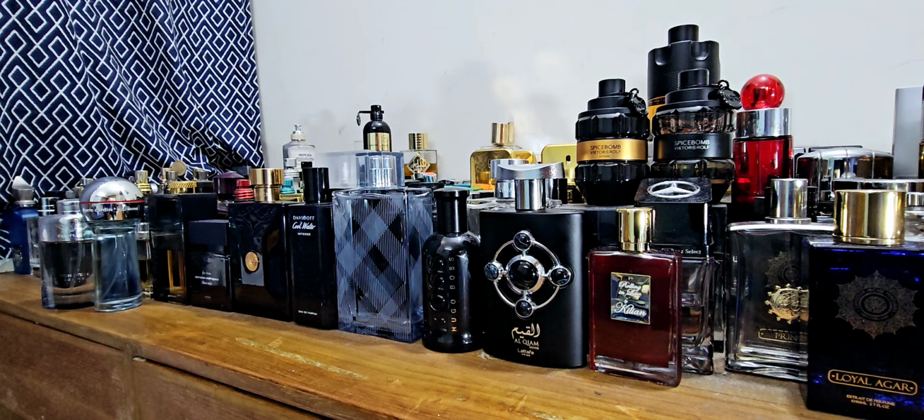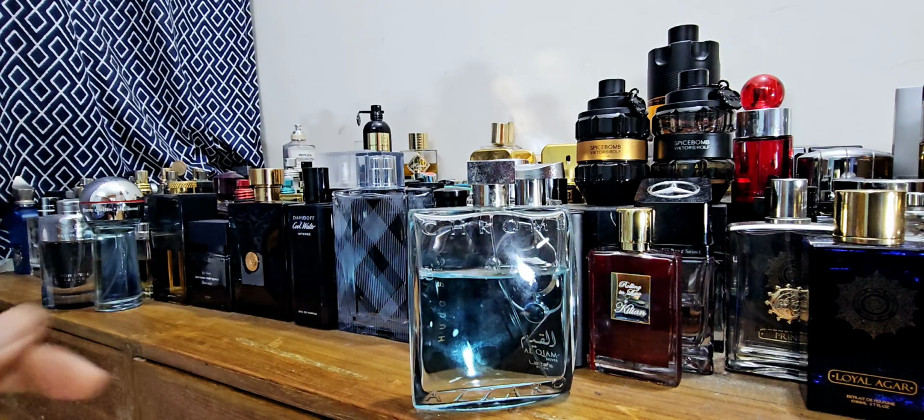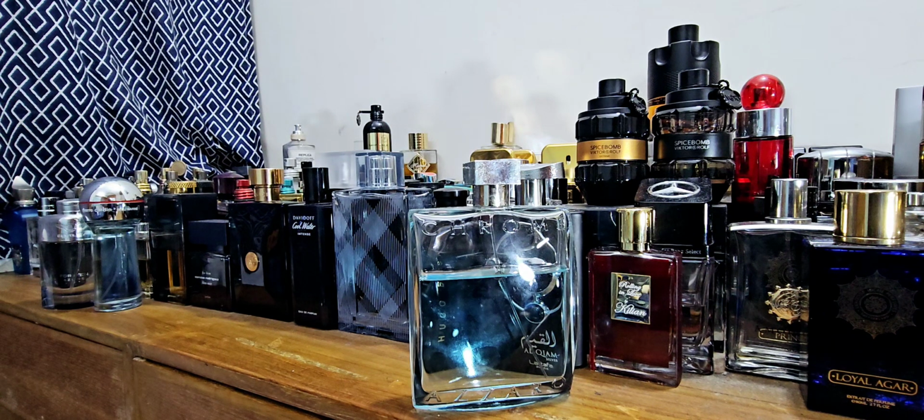Number 11, this is a blue list. So obviously, all the juice is going to be blue. This is Azzaro Chrome. Such a phenomenal fragrance. Has been in the market for a number of years. It has been a go-to guy for many frag heads. And this is a fragrance people wear out of sentiments.